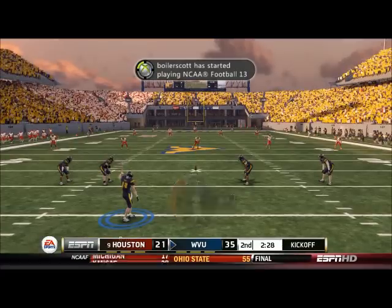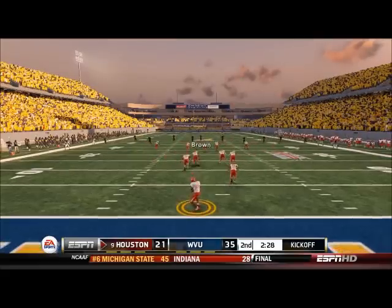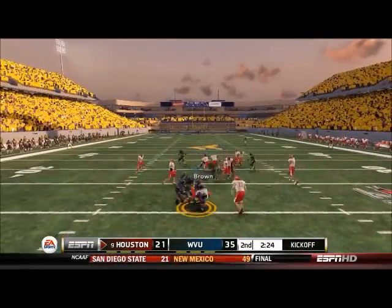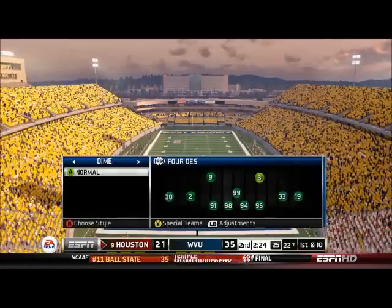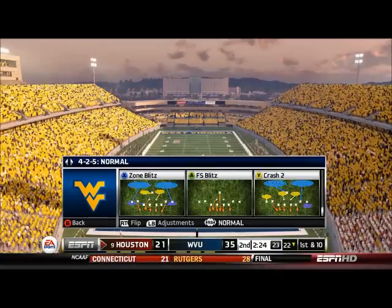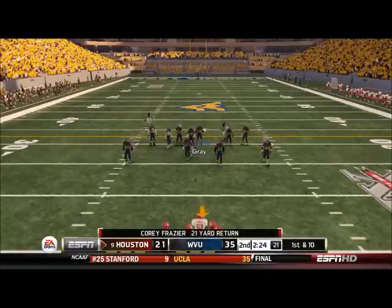Like they're ready for the kickoff. He'll take it from the 2. He gets out to about the 22-yard line. The offense will take over at the 22.